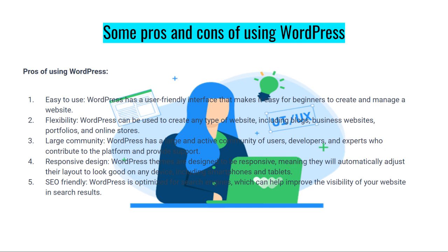3. Large community. WordPress has a large and active community of users, developers, and experts who contribute to the platform and provide support. 4. Responsive design. WordPress themes are designed to be responsive, meaning they will automatically adjust their layout to look good on any device, including smartphones and tablets. 5. SEO-friendly. WordPress is optimized for search engines, which can help improve the visibility of your website in search results.